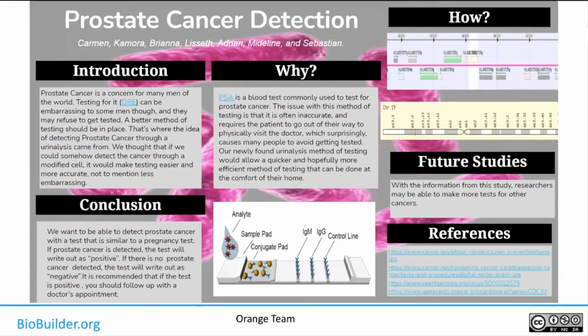The system we designed should be able to indicate a higher or lower risk of prostate cancer in the patient. The inputs could be the presence of CDC37, and the outputs could be a change in color, indicating whether or not a patient is at risk for or currently suffering from prostate cancer.